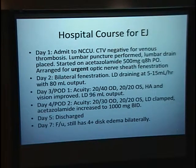So on the fifth day, she was discharged, followed up in ophthalmology clinic a couple days later. She continued to have disc edema, but her headaches had resolved, which was great. And then actually, at the two-week mark, Dr. Warner saw her, and her disc edema was 3+ bilaterally, and at the five-week mark, her disc edema was 1+ bilaterally, so she got better.